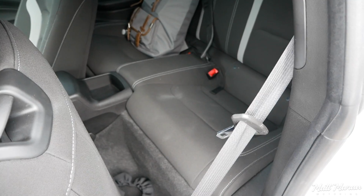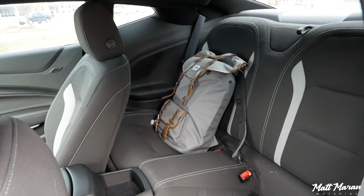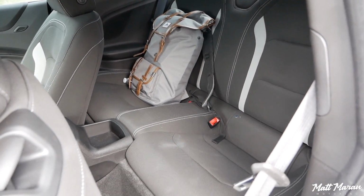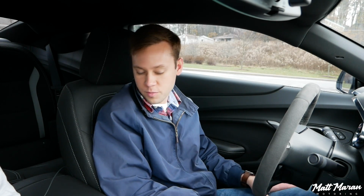You do have a bin though behind the back seat there, and so that's nice if you want additional space. And in the higher trims, there is also a wireless charging pad back there, and in this one it's just a nice large bin. So good that they have something there. Just would be nice if they would have incorporated it here into the center armrest.